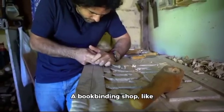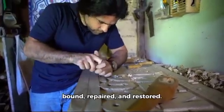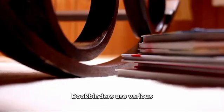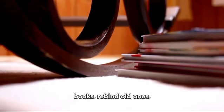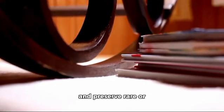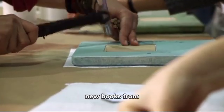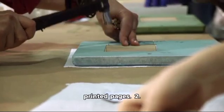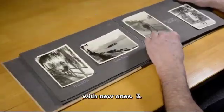A bookbinding shop like Saleem Jild Saaz is a place where books are bound, repaired, and restored. Bookbinders use various techniques and materials to create new books, rebind old ones, and preserve rare or damaged books. Services may include: 1. Bookbinding, creating new books from printed pages. 2. Rebinding, replacing old or damaged covers with new ones.